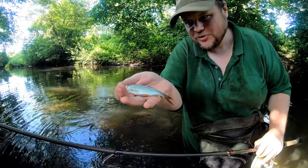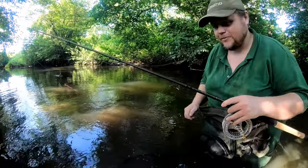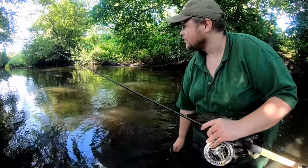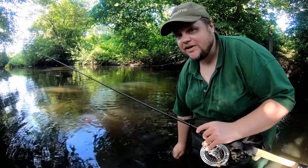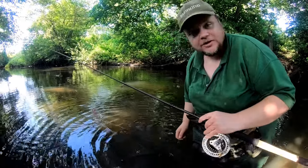First little roach of the trip. Remember, I've not started till 3:30, so hopefully the fish will start picking up a bit more as that sun moves across and off the water, although it's shady here, which is giving me a few more bites. There are areas where the sun is on the water.